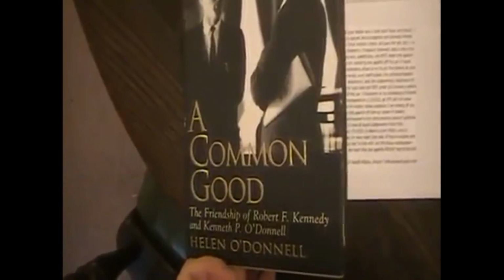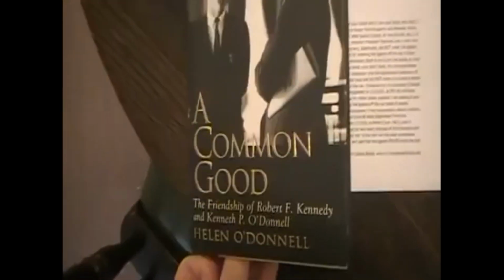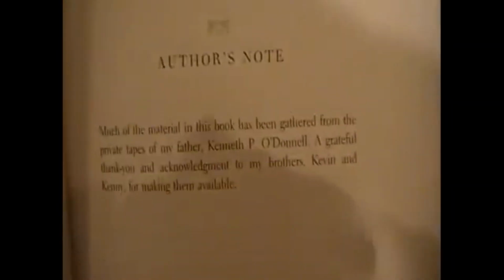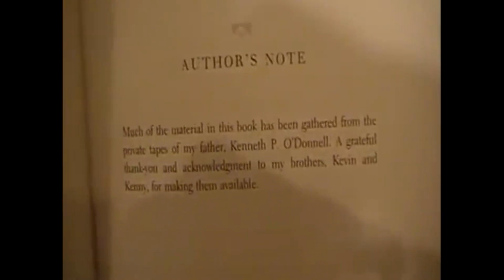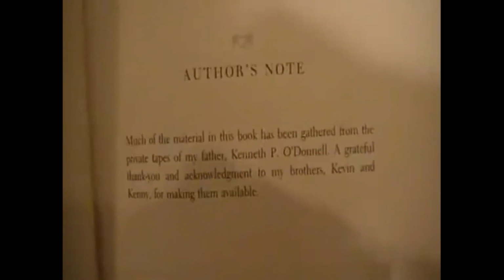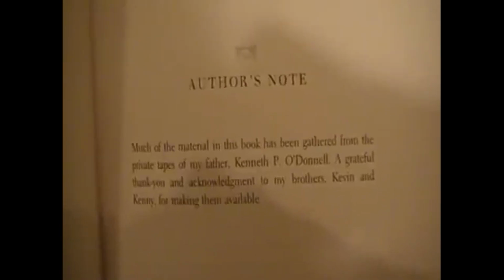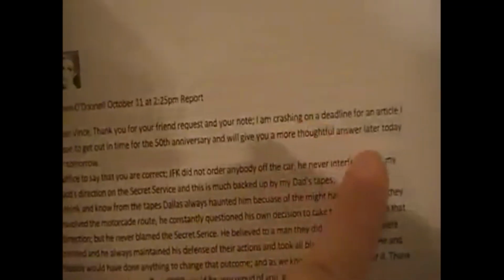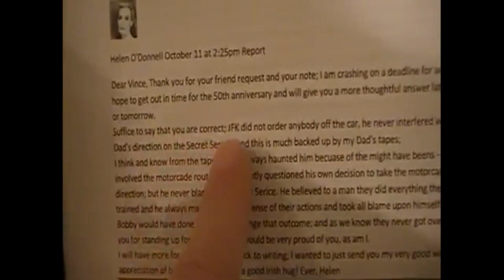This is a fantastic book written by Helen O'Donnell called A Common Good, The Friendship of Robert F. Kennedy and Kenneth P. O'Donnell. There's Kenny O'Donnell. There's Helen O'Donnell, his daughter. "Much of the material in this book has been gathered from the private tapes of my father, Kenneth P. O'Donnell." When I wrote to her, really sweet lady: "Dear Vince, thank you for your friend request and your note. Suffice to say that you are correct."